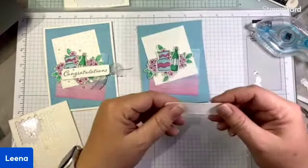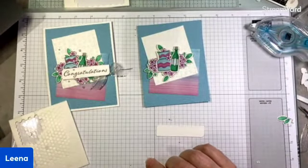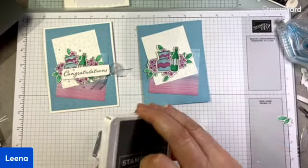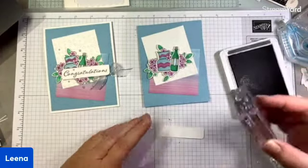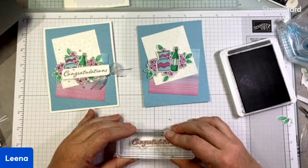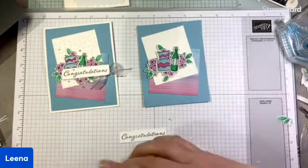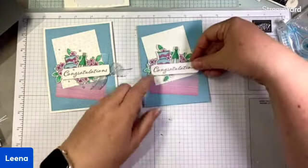Our sentiment, I've got this little banner that is cut using the Wonderful Thoughts dies, and I'm going to stamp a sentiment from the Wonderful Thoughts stamp set in basic gray ink. So we'll ink that up, bring this a little closer in the hopes of maybe getting this straight. There we go. And then that is really going to lay right across the front of our card.